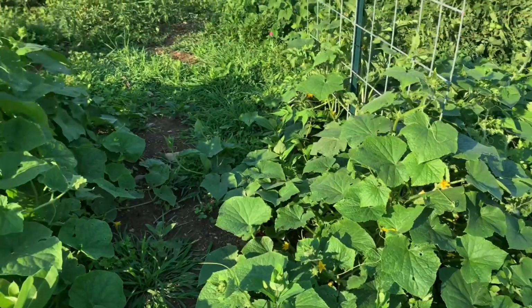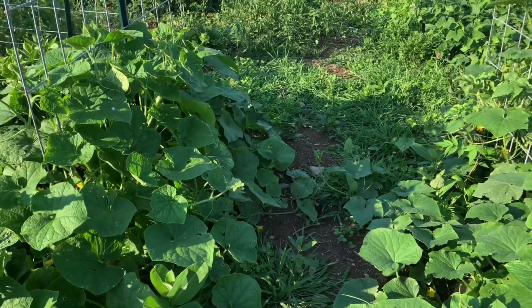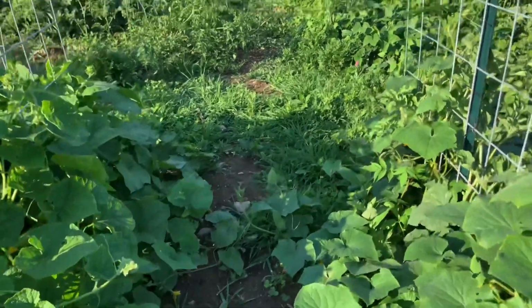Cucumber plants are doing good on these ones. Nothing has started yet, but obviously you can see the blossoms.